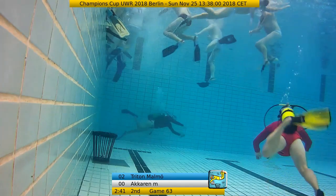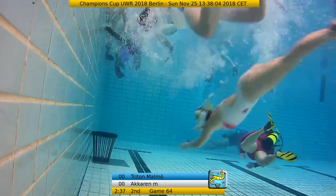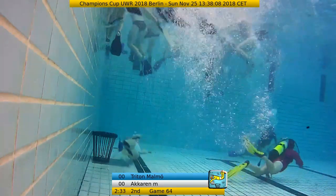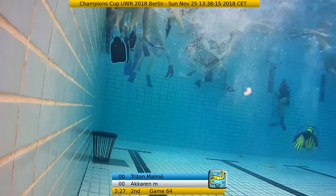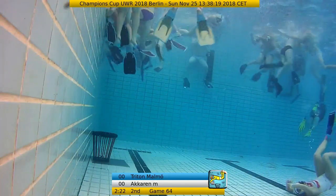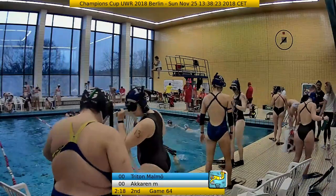Well played here for Malmö Triton, to be fair. They had a really nice game here against Akkaren, keeping the ball in their own ranks, having very hard forechecking. Very strong on defense. Two quick counterattacks against Akkaren, very well executed here by Andreas Bergenholzen and Poselon. Very well played together overall.